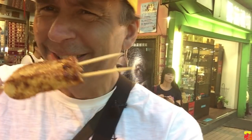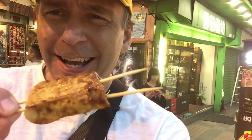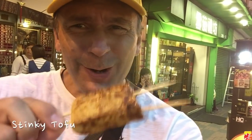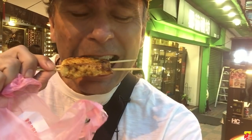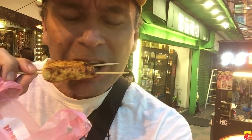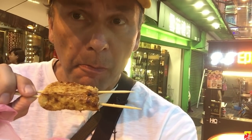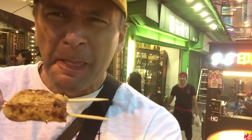Okay, you're in Taiwan, you're at a night market, Shilin night market. You've got to try a night market classic, stinky tofu. Here I go. It's good.